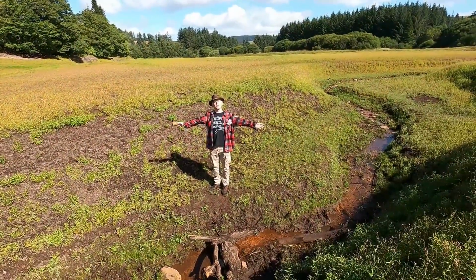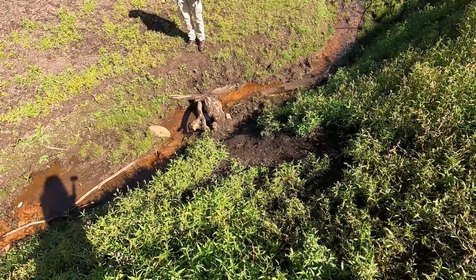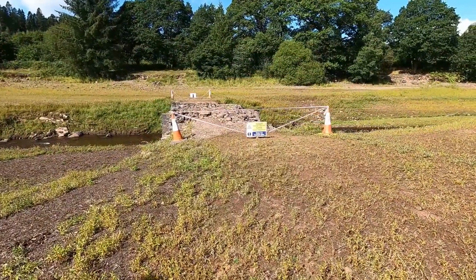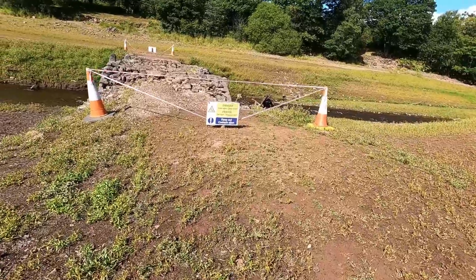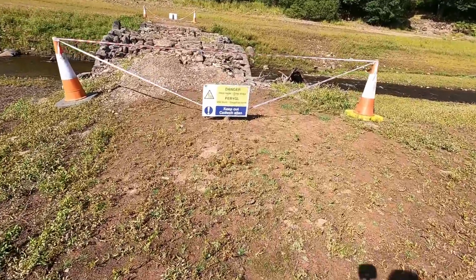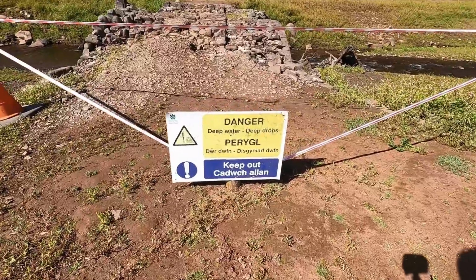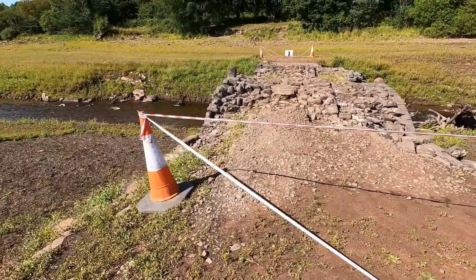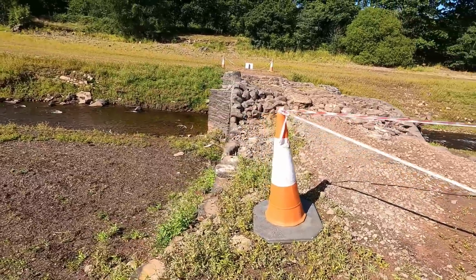It is crossable. Right, shall we believe Phil? Very muddy. Come on, we give it a try. And this is what we came to see. Now, unfortunately, there are some signs up saying danger, deep water, deep drops, keep out, cadwch allan. But that doesn't stop us going for a look at it and to go underneath. So come on, let's go and see what this is.